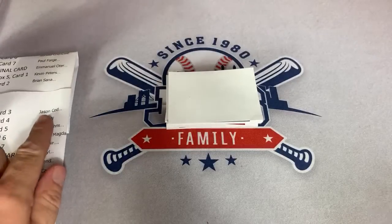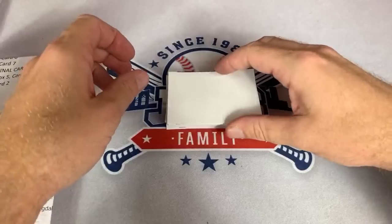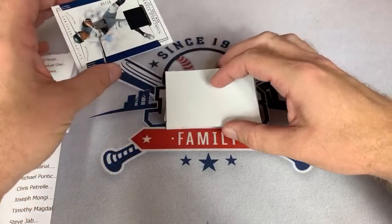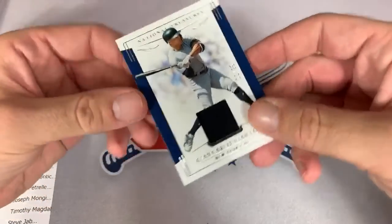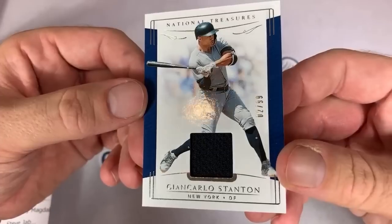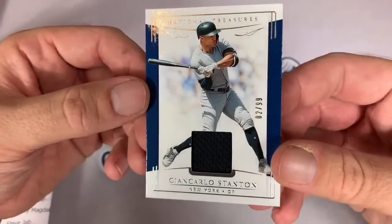Next up, card number 3 is for Jason C. Jason, let's see what you get. Your card is going to be a Giancarlo, so we get a star-level player there. $300 million man, Giancarlo Stanton out of 99.